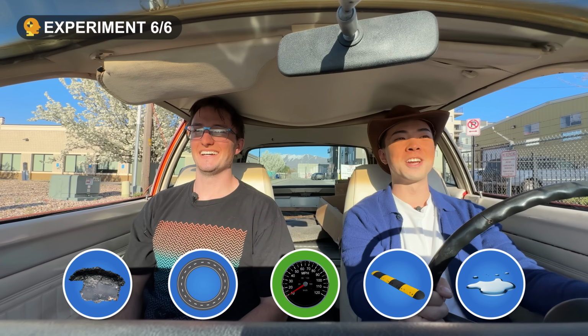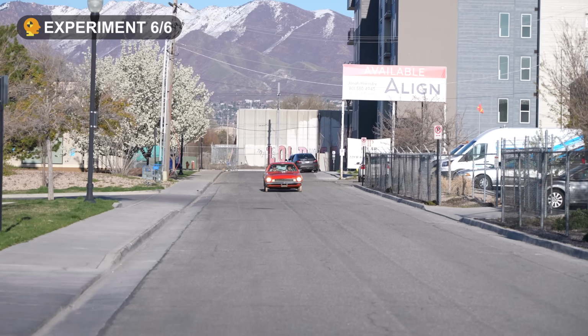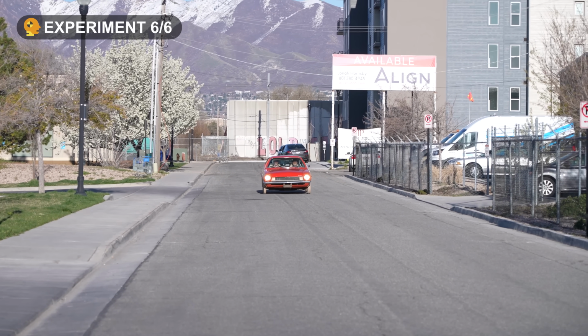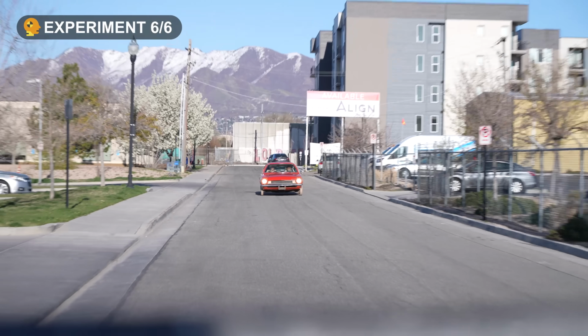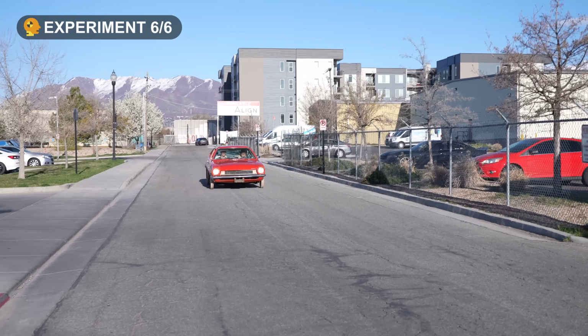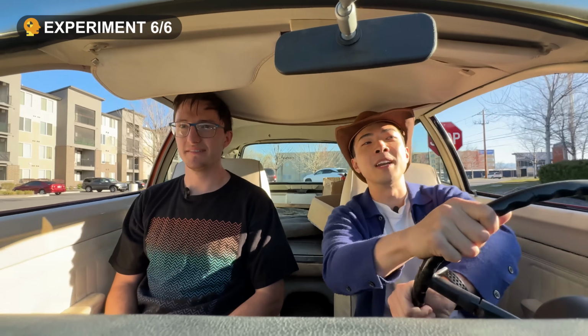All right, acceleration and brake test. All right, accelerating now. Oh, that is bumpy. I'm pressing all the way down the brake. Whew, that is a little scary. Our next test coming up is we gotta go through a drive-through.